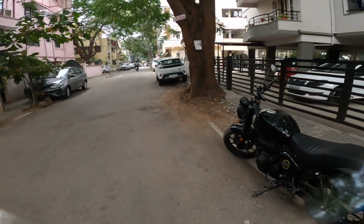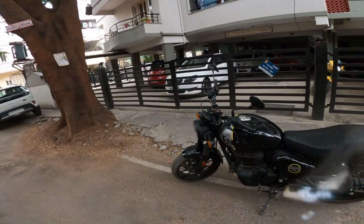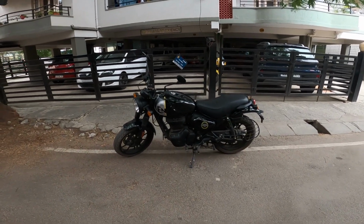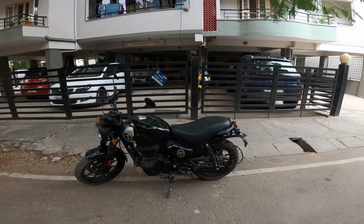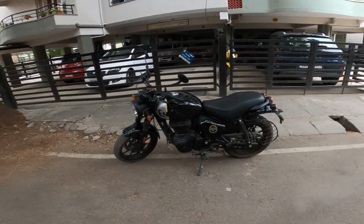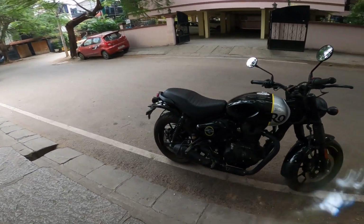Hunter 350 comes in two variants. One is the retro variant and the other one is a metro variant. Metro variant is slightly on the higher end. So this is a metro variant which has tubeless tires with alloy wheels. This is how it looks from this side.